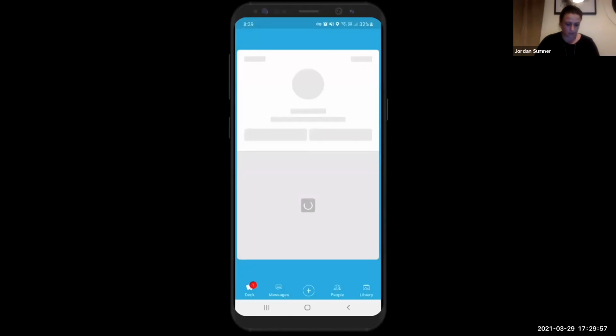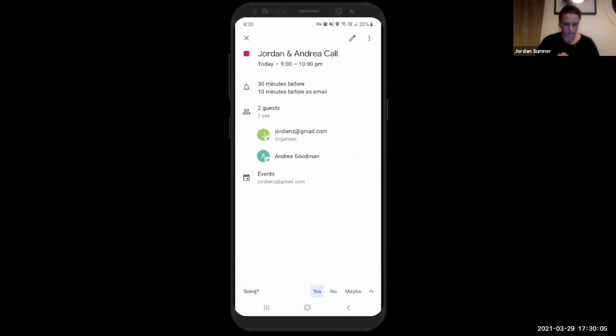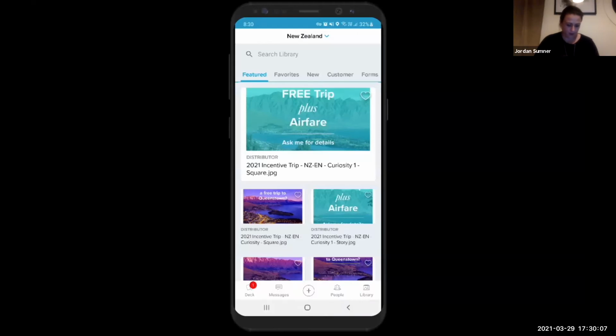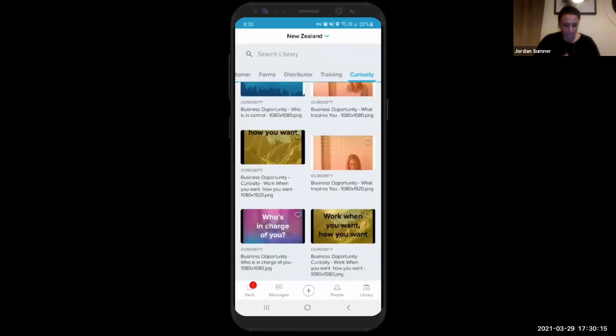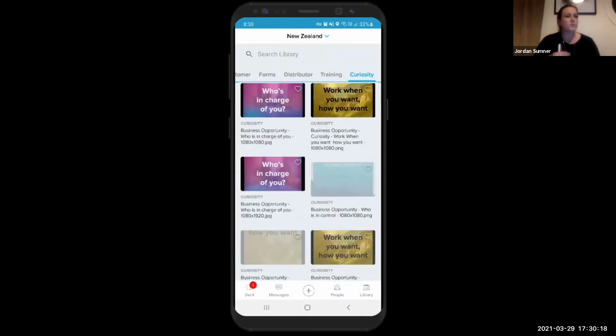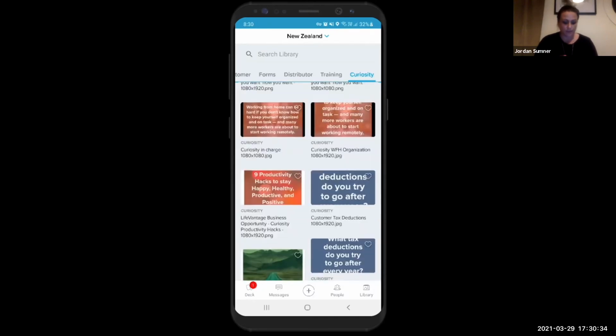Then the other thing with the library is, sorry about that, there's something else I was going to show. Curiosity, I think. The curiosity ones are quite useful when you're trying to get people's attention, which is obviously all about attraction marketing, and you want something to pique their interest. Do utilize these curiosity ones, even if you just take them for inspiration and generate your own.